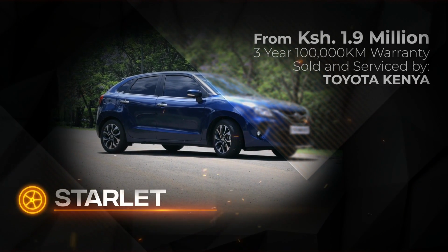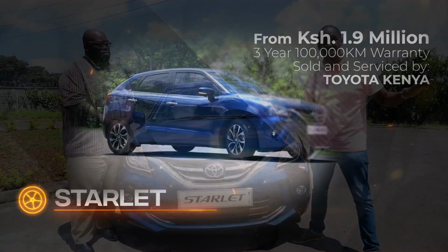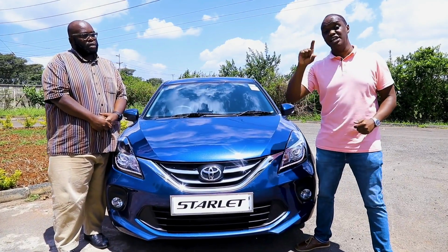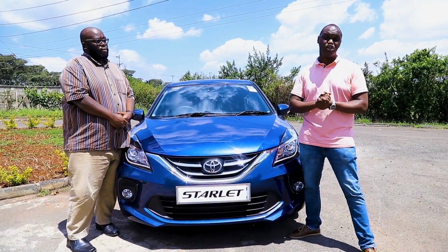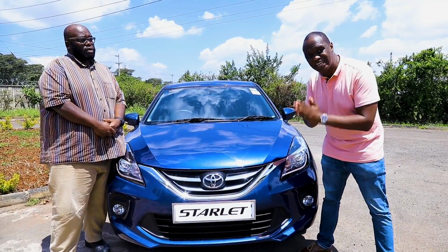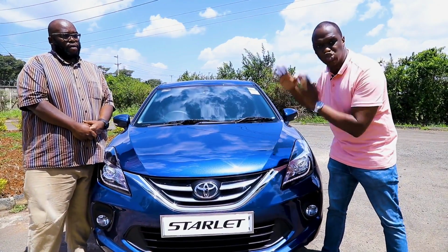But in an industry first, they're allowing you to trade in any car. You don't have to buy it from Toyota Kenya. Any car that you have, bring it to Toyota Kenya, trade it in, and they'll give you a discount of the value of the car that you've traded in off that 1.9 million shillings. In addition to that, they're offering up to 95% financing on this car, which means that you'll be paying a deposit of about 80,000 shillings and monthly payments of around 36,000 shillings for 60 months, for 5 years, and you can drive away this brand new showroom car.